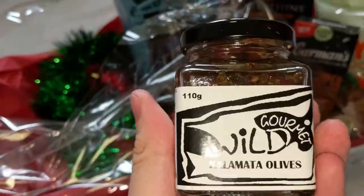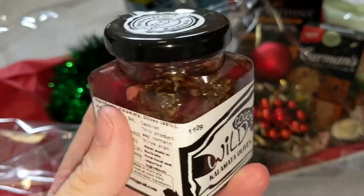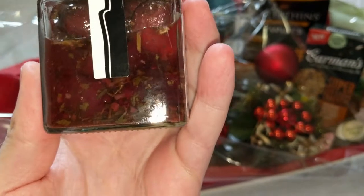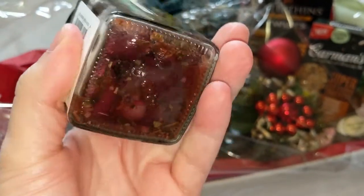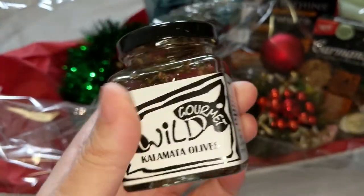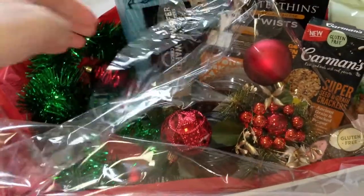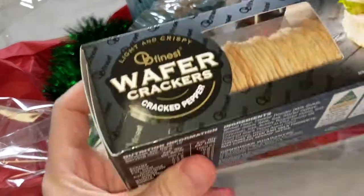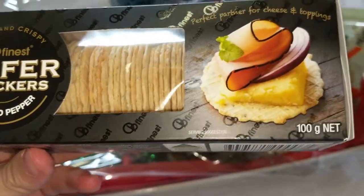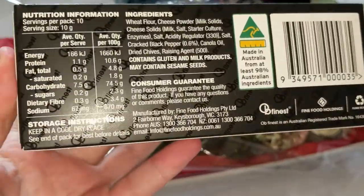Next item is the Gourmet Wild Kalamata Olives. Here we have the light and crispy finest wafer crackers, cracked pepper, 100 grams, 98% Australian.